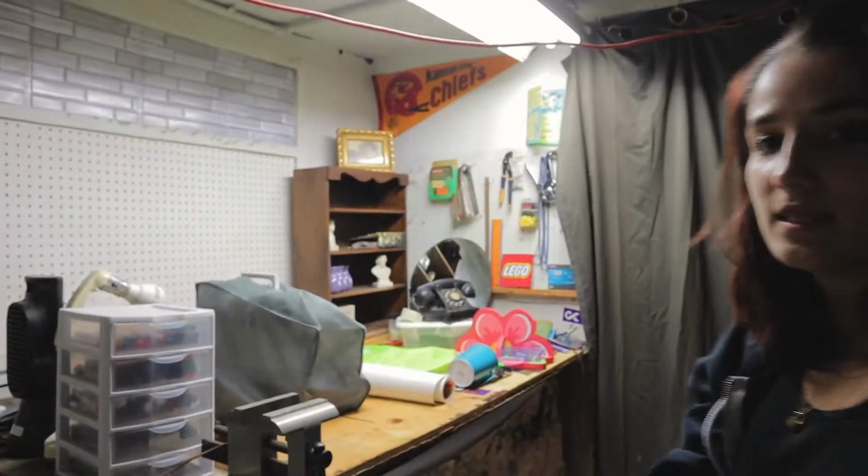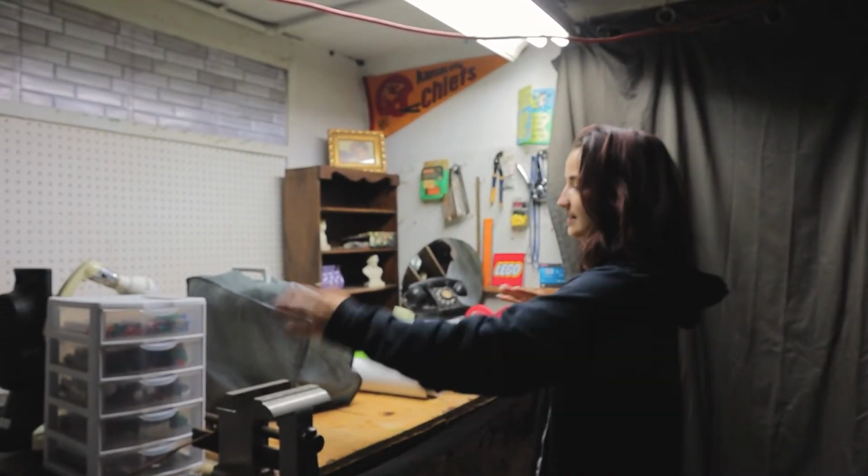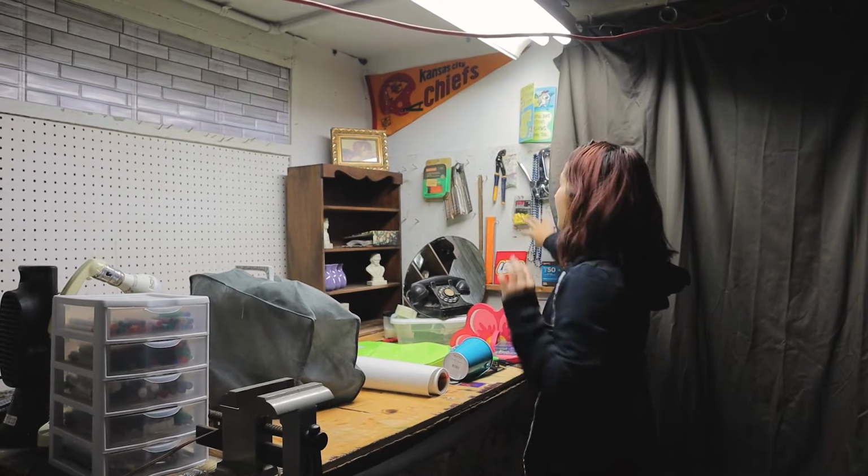Okay. Guys, the day has come. We're finishing the studio today. Like I said, today we are finishing this workbench. And by finishing, I just mean cleaning it off, getting everything organized on here, and getting this done. So let's start with this.